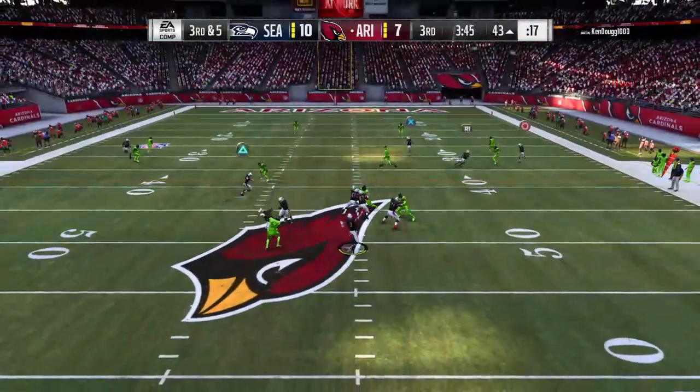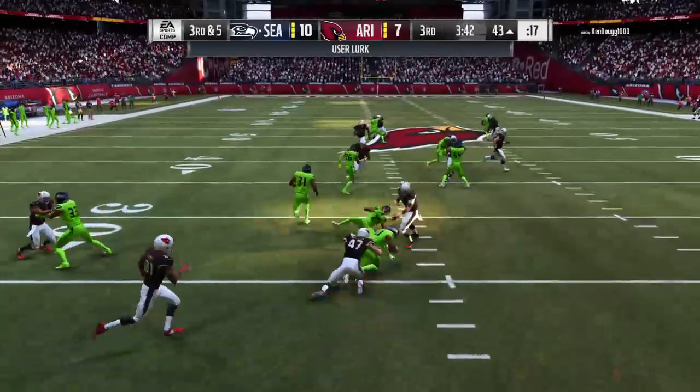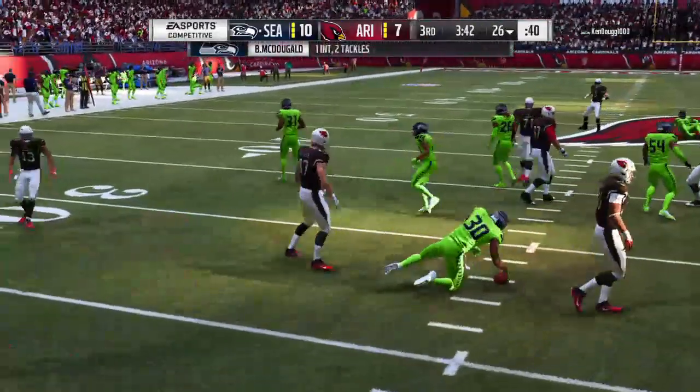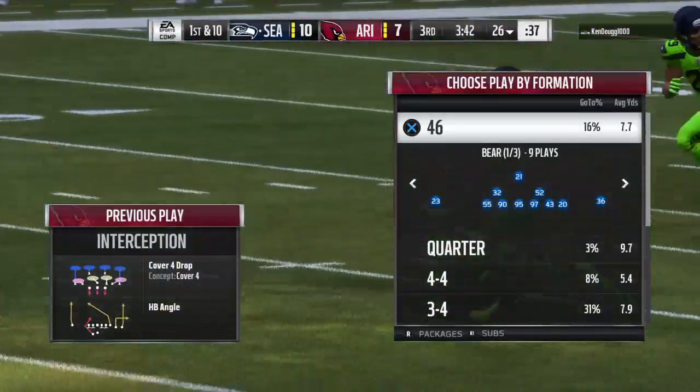From the gun on 3rd down, it's Rosen. He rifles one that's intercepted. Picked up by Brad McDougal. And they will take over at the 26-yard line.